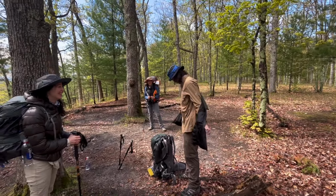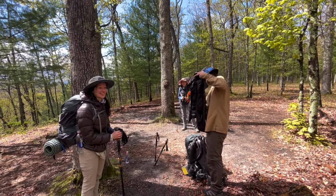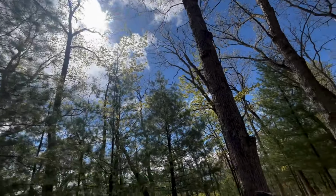All right. Good morning, everybody. It is almost noontime here in Michigan. Day 2 of our hike. Only 5 miles in, but we plan on doing about 10 miles today. It has turned into a beautiful blue, sunny sky day.